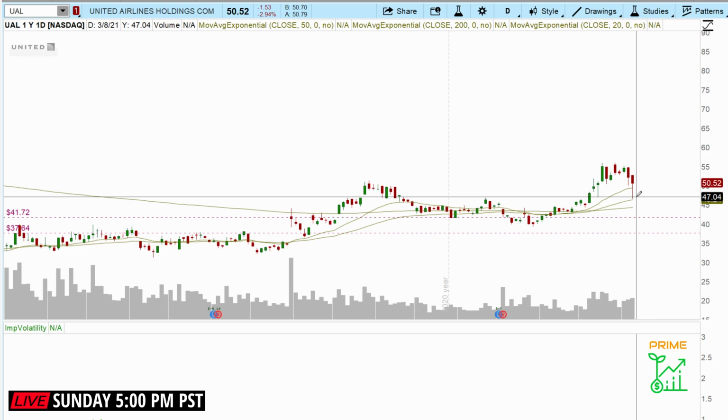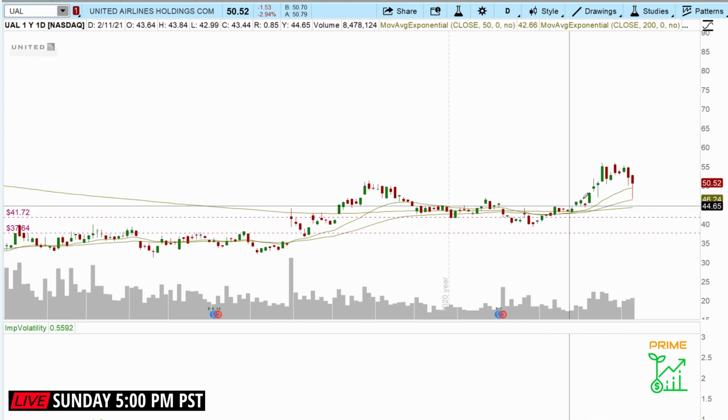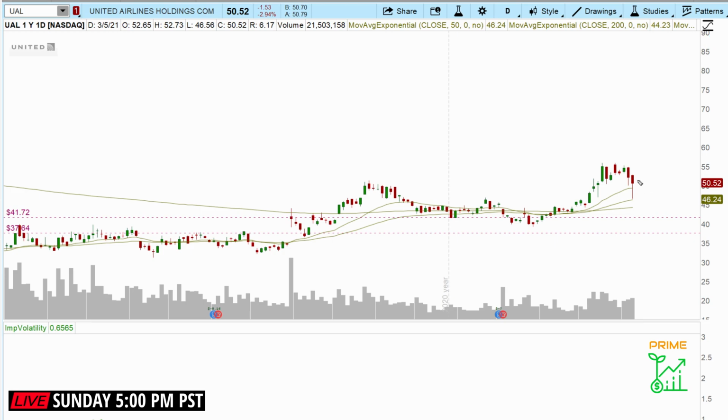Unless you already got in this. If you're already in this from down here at the lows or halfway up the candle, or previous price areas, or you got this in your long term, I don't think there's any reason to sell. I think you could just ride this out. It's already come down here once, so you can expect that if it keeps coming down here, knocking on the door, I would not expect this support to hold.